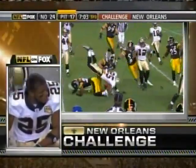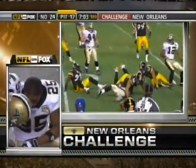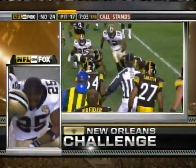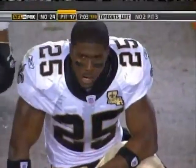Here's the call from Bill Carollo. After reviewing, the play stands as called. Fumble, timeout, New Orleans. 1st and 10, Pittsburgh.